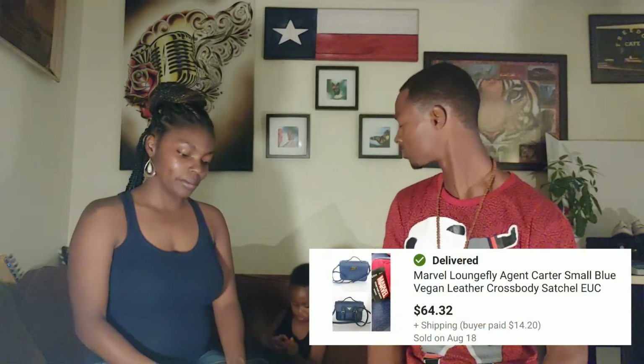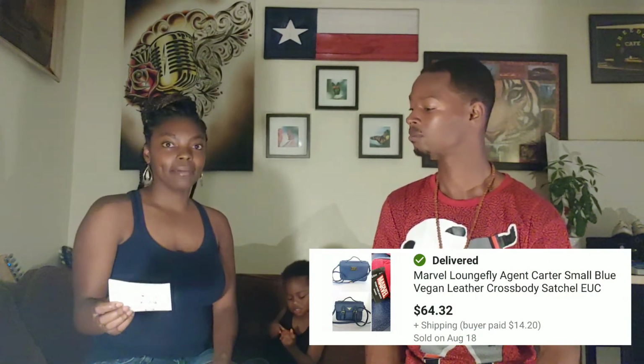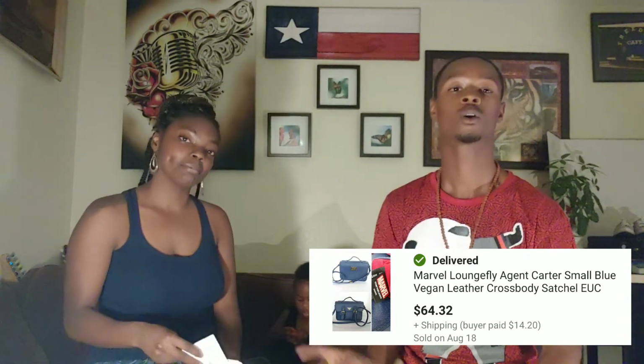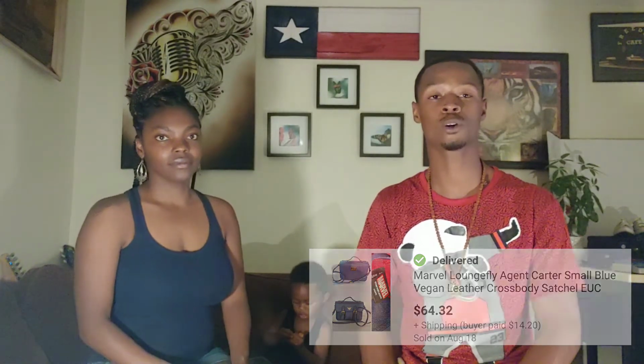And next we have a pretty cool marble crossbody satchel. They paid $64.32 plus $14.20 shipping. Quick seller, sold in less than 24 hours. Paid $8 for it at a Goodwill.